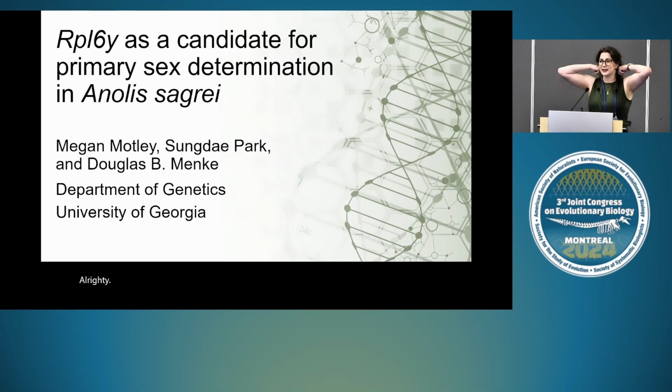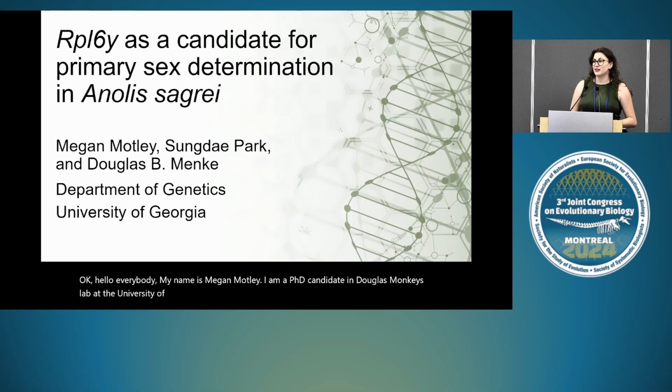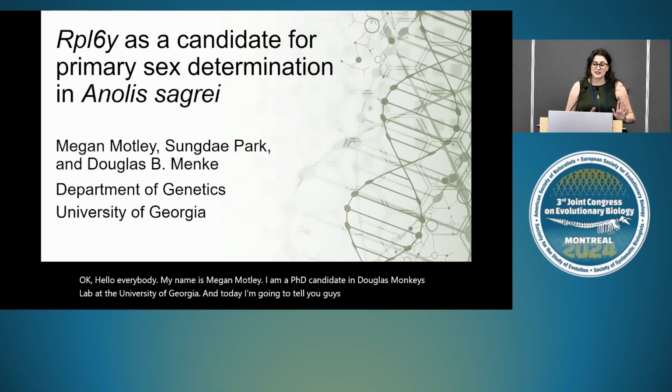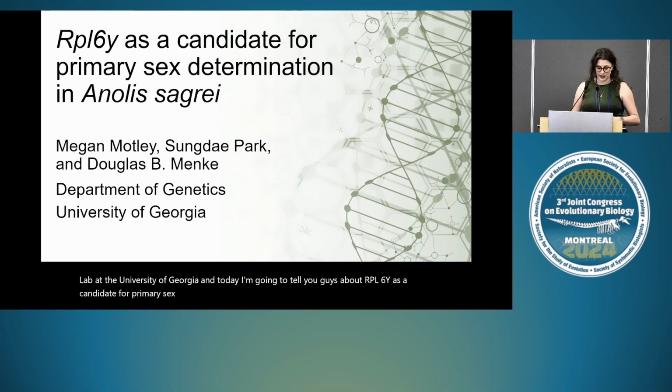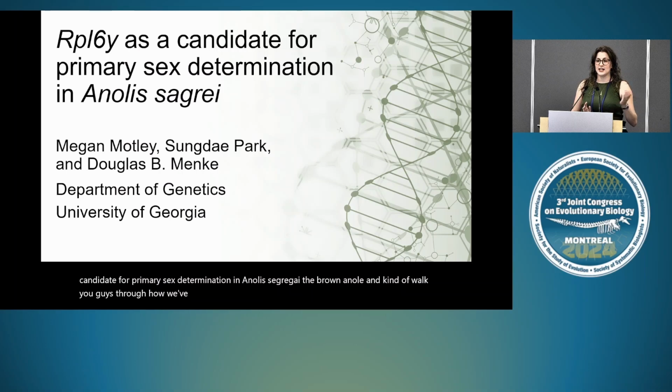Okay. Hello, everybody. My name is Megan Motley. I am a PhD candidate in Douglas Menke's lab at the University of Georgia. And today I'm going to tell you guys about RPL6Y as a candidate for primary sex determination in Anolis segrii, the brown anole, and kind of walk you guys through how we've identified this gene and why we think it is the most exciting candidate for primary sex determination.